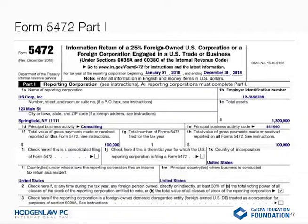So here we have the Form 5472, and this is just the Part 1 where you fill out the U.S. corporation information. In the upper right, you put in the total assets of the company, principal business activity code, all the normal stuff. And then on line 1F, that's where you report all the amounts, all the transactions that are reported on this Form 5472.